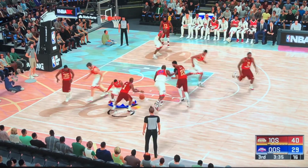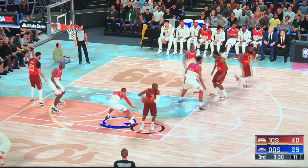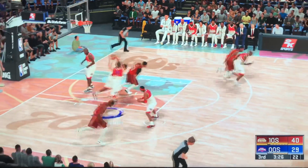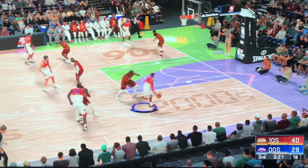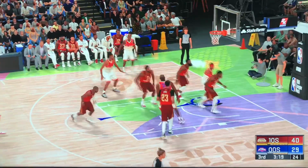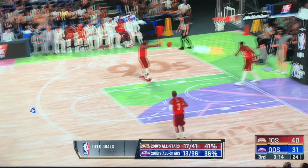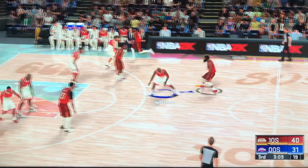Iverson against Paul. Fires from the line. Kicks it out to Harden. Fires from 14. That one a little long. And here's the 2000s team. Here's Iverson. Played in with a nice touch off the glass. Iverson's got 5 points so far. And that solid play in the paint continues here, guys.